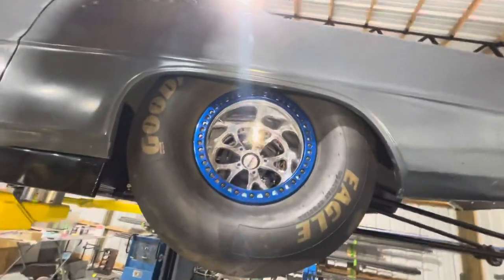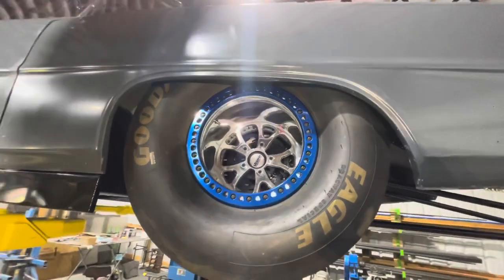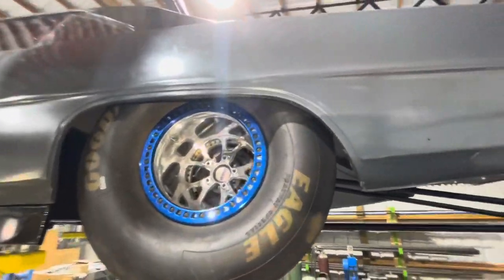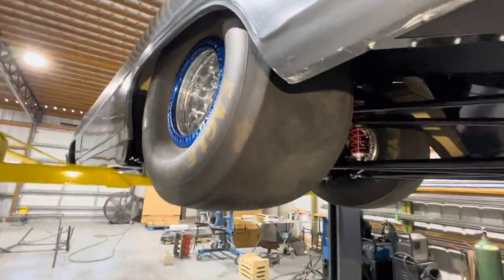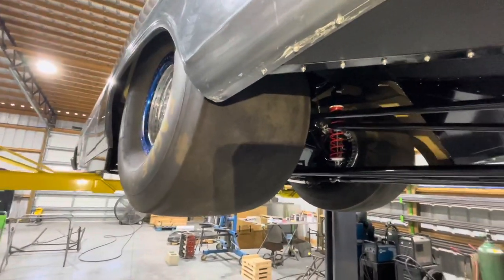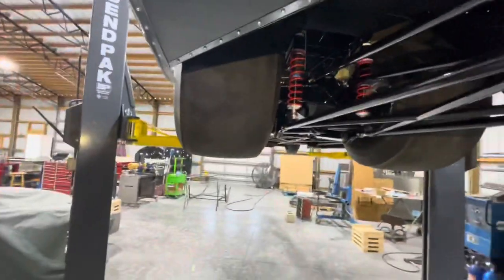It does have Champion wheel double bead locks. They are 15 by 15. The tire is a 33/16. Champion did have a death in the family, and they did go out of business, so they are not making that wheel. Champion does not make wheels anymore.